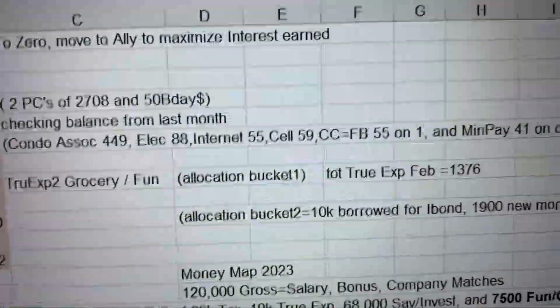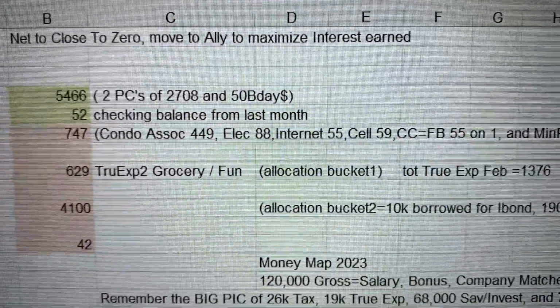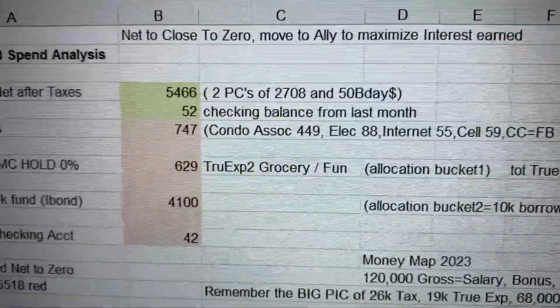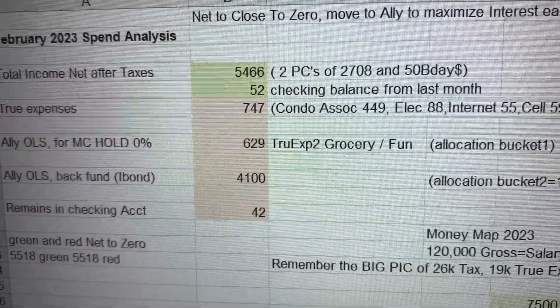So really, I'm going to add this in and say true expenses for February is $1376 because I add the two numbers. I'm doing this really for visual purposes for you guys, but really I use my Build a Budget spreadsheet that I've shared with you previously.